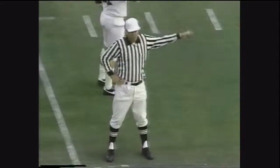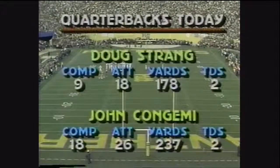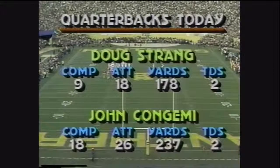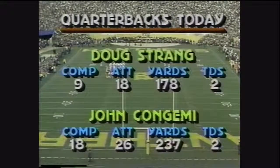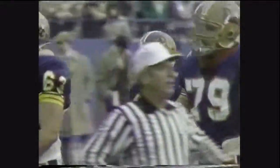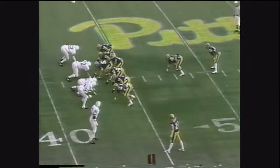Bill Wallace just having a magnificent game. 8 catches, 133 yards, and 2 touchdowns. The quarterback, Strang, 9 out of 18, 178 yards and 2 touchdowns, both to Kenny Jackson. Kinchemi, 18 out of 26, 237 yards and 2 touchdowns, both to Bill Wallace. So it's been the Wallace and Jackson show offensively. So it is first down and 15 after the call of encroachment against Pitt. We're at the Penn State 43.